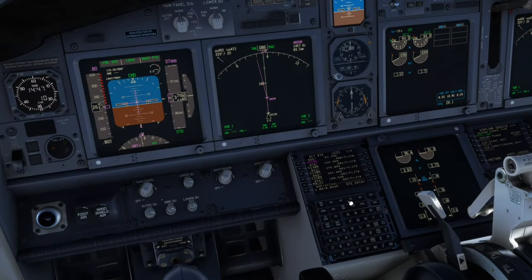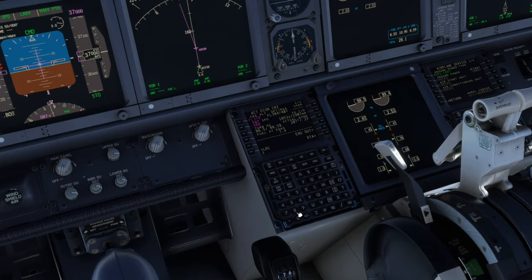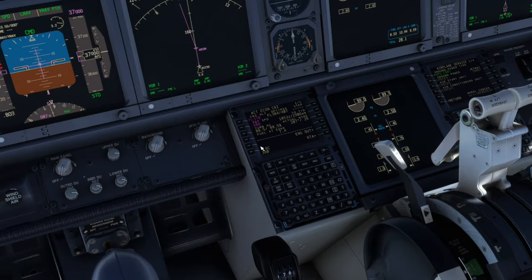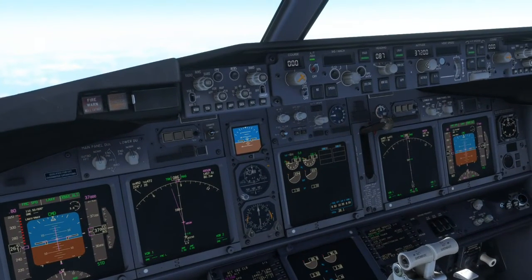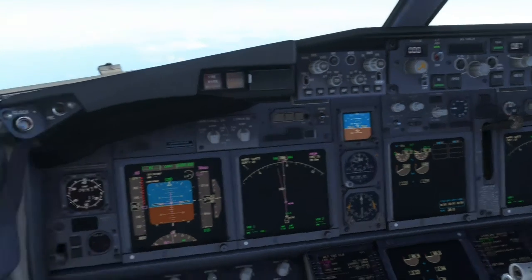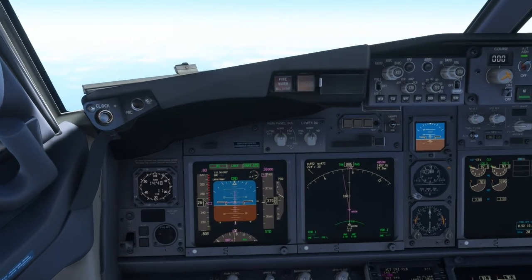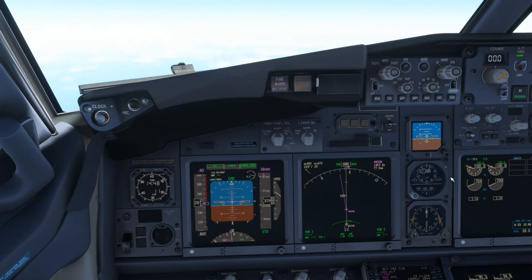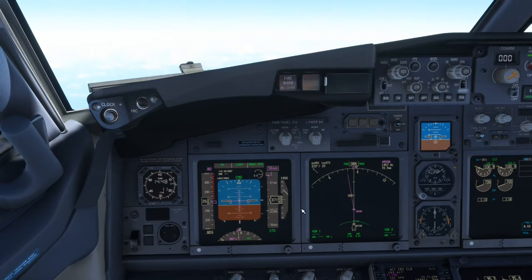So what we're going to do is go to cruise, and we're going to change this to 380. I think this will work. 38,000. So we're going to execute that, and now it's telling us to reset the MCP altitude, which is up here. So we will set that to 38,000 feet, altitude intervention. So that changes to N1 and VNAV speed.